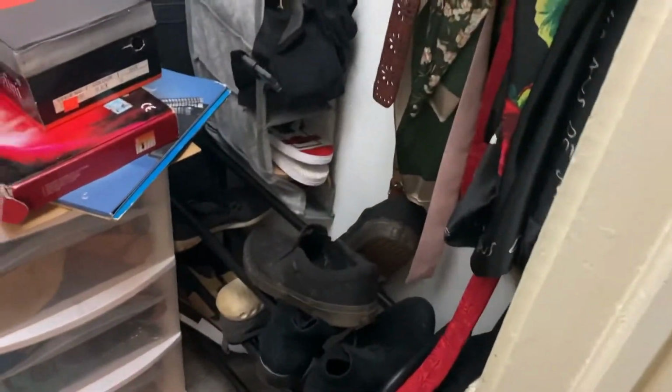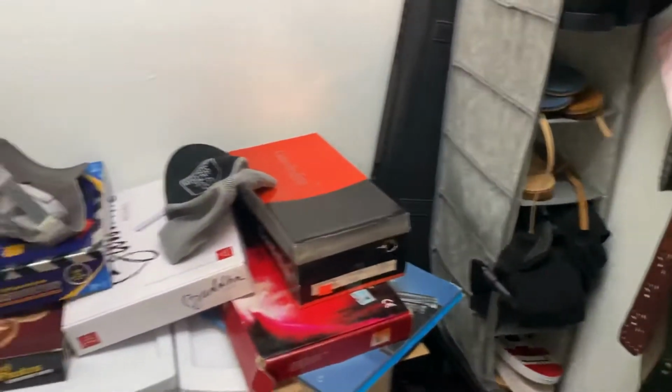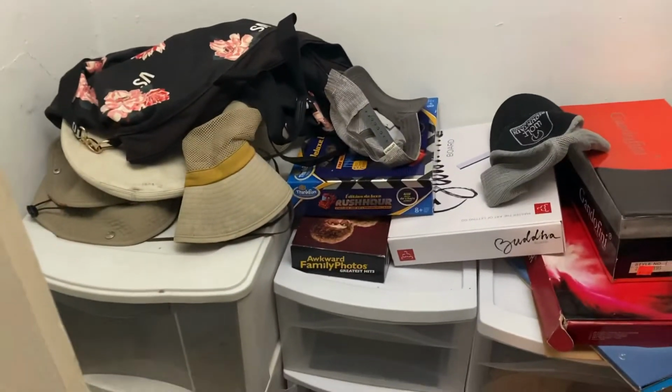As well as maybe some of the things that are just hanging over here. These are all accessories that I've left, as well as the shoes, as well as just some of this other stuff that was in here.